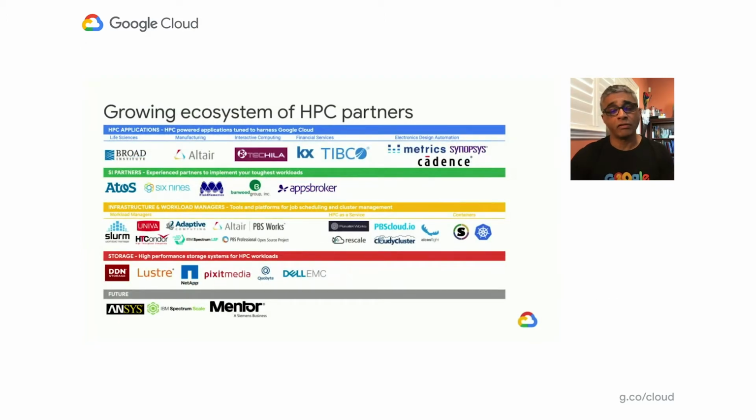As I mentioned before, we have a very strong set of ecosystem partners. HPC is not just infrastructure, it actually has a stack that is very, very deep. So we have a very broad set of partner ecosystems that help you fill the gaps that you might have on Google Cloud, for example, workload managers and schedulers and system integration. That helps customers to very quickly come onto cloud and deploy their applications as fast as they can. Now let's have a very deep journey into the networking stack of Google Cloud.